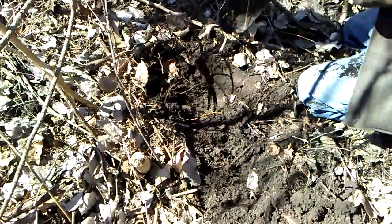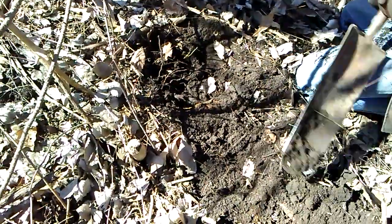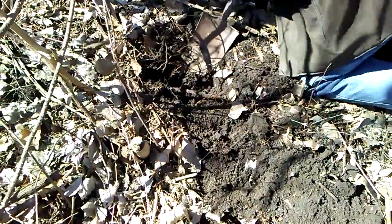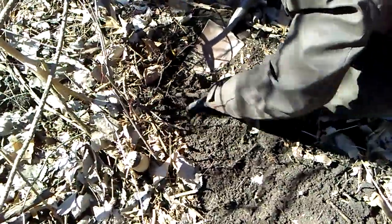Alright, we're gonna work on this hole a little bit, so you're not just watching Rich dig a giant hole in the ground. Oh wait, babies. Every time I want to pause it, he moves it. Alright, maybe you can watch us unearth it.